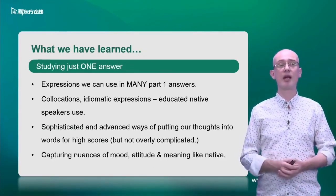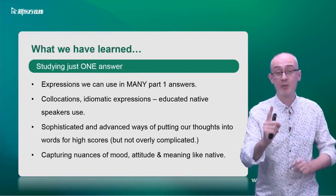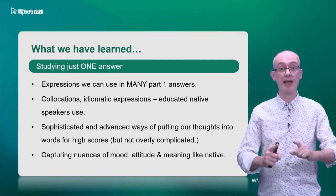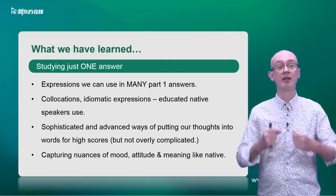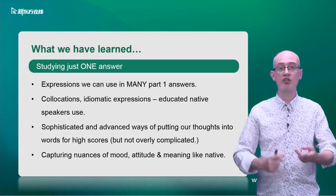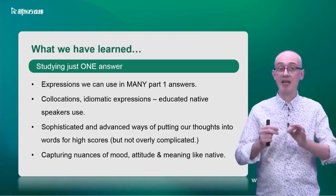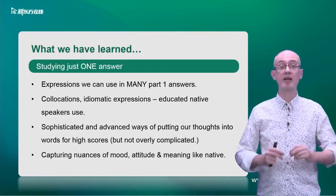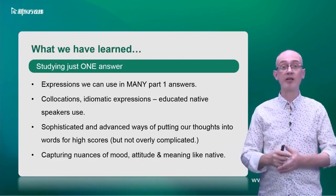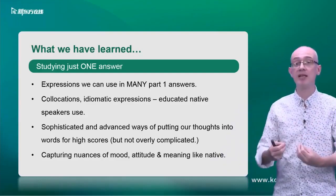So what we have learned, studying just one answer, we have learned a lot of structures, patterns, and techniques that we can use in hundreds of answers, actually. Expressions we can use in many Part 1 answers, collocations, idiomatic expressions, educated native speakers use. Sophisticated and advanced, yet not difficult ways of putting our thoughts into words for high scores. Not overly complicated. Capturing essences of mood, attitude, and meaning which make us sound like a native.